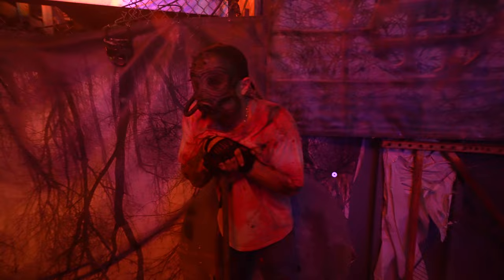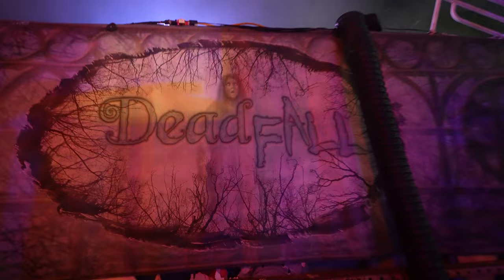Take a look at this. This is from Deadfall, an old haunted house that was here at Busch Gardens. This whole zone is just awesome. It's just nostalgia. Look at that. Another entrance sign for Deathwater Bayou.